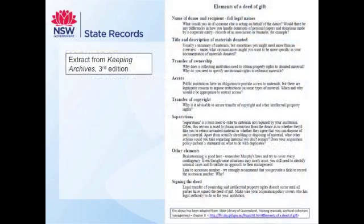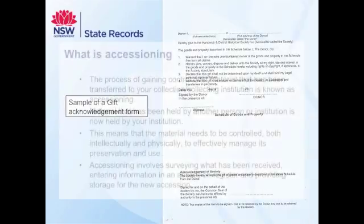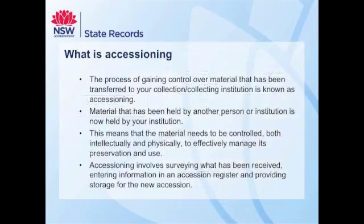So just on the last point, we find it quite handy to have very good relationships with local funeral directors. Yes, I'd say that's good advice. Yes, definitely. Now that's an acknowledgement form. That's just one that my own society uses.